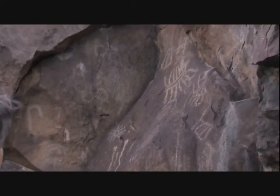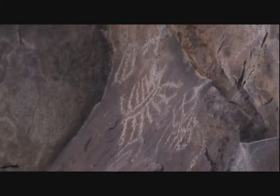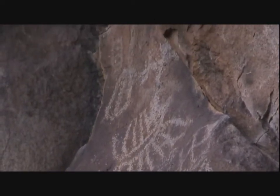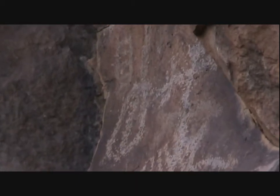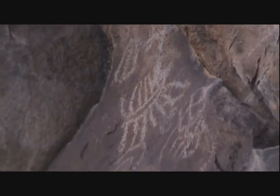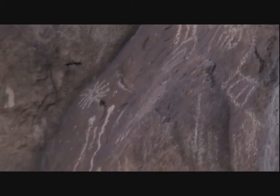And again, it's just some of the things that you can deduce by looking at these glyphs, that they weren't all made at the same time, and that they are very ancient because most of them predate the bow and arrow, which I believe to be about 1,500 to 1,800 years in this area. So these are probably 2,000 years plus in age.